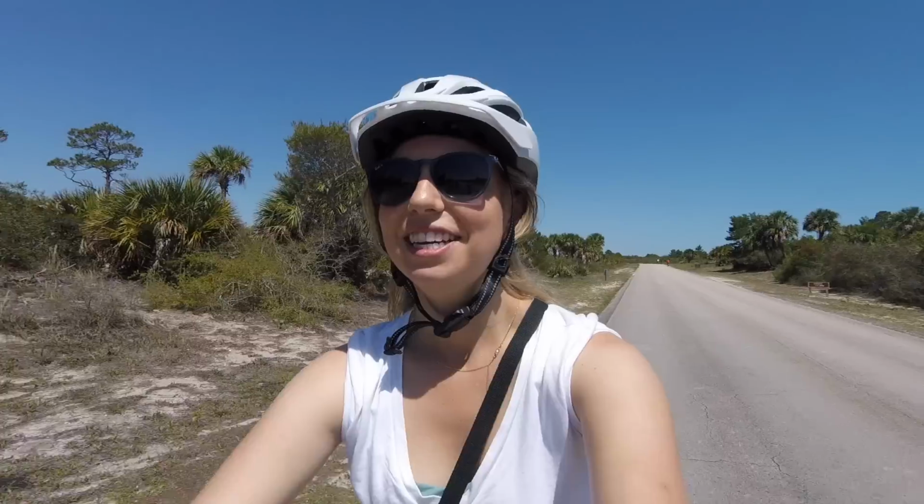Although luckily our bikes have pedal assist, so we don't have to do too much work if we don't want to. So while we are already out exploring the park, we figured we'd give you guys a little bit of a tour of the other campground. Seems more big-RV friendly than where we're staying right now, so we'll show you guys the campers that are there. This is Pine Campground where we're staying.